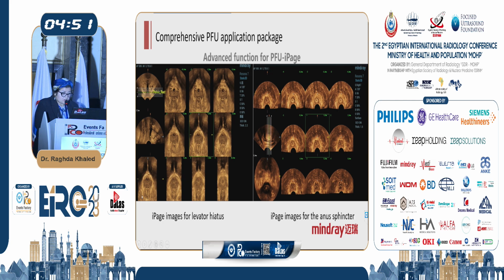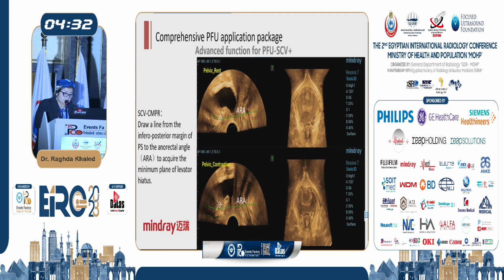You can use it to produce multi-planar images at the pelvic levator hiatal area or at the anal canal and anal sphincter, and get to watch it like CT or MRI multi-planar images. Also, you can use the curved MPR, where you can draw a line that passes through the symphysis pubis and passes through the levator hiatus up to the anorectal angle to get a better assessment of the levator hiatus area.